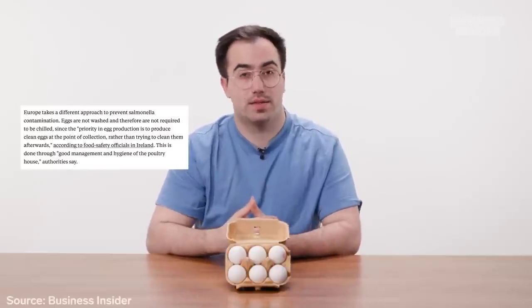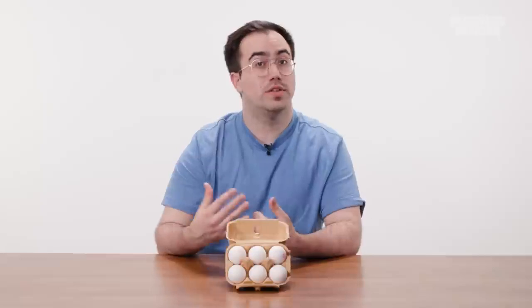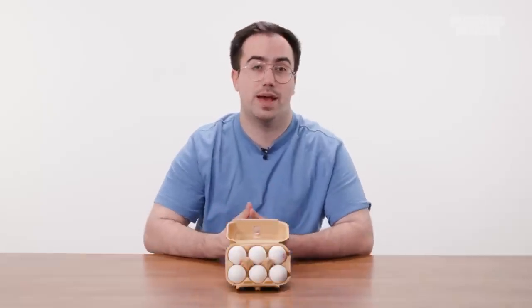In addition to the extra space given to the hens when compared to the US, British hens are also vaccinated against salmonella. All these additional precautions mean that the eggs do not need to be cleaned before they're shipped out, and are therefore safe to be kept at room temperature.